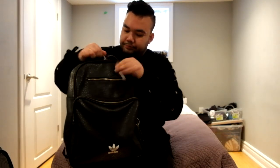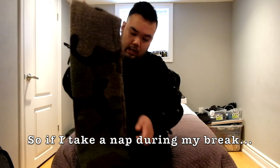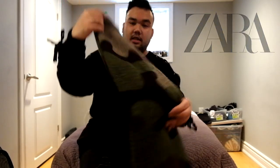Let's go here first. So here I have my scarf. This is a camouflage print scarf. I always bring this whenever I'm on night shift because I use this one as my blanket sa break ko. So pag matulog ako, I use this as a blanket. It's so soft. This is from Zara, Zara Woman. So good. I love it. I love it so much.